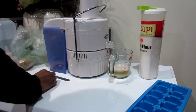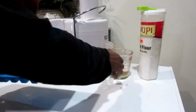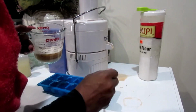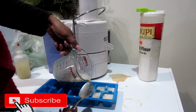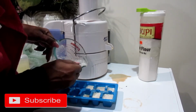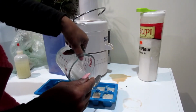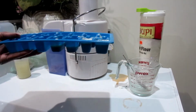But what you can do with your potato juice is you can get an ice tray, which is wonderful, okay? And you could either measure it out yourself or pour it inside. So as you can see, the potatoes are starting to turn a color, so they will not last in your refrigerator. So in order to keep the juice for your later recipes, it's best you just freeze it. Alright, there you go. And just pop that in your freezer.